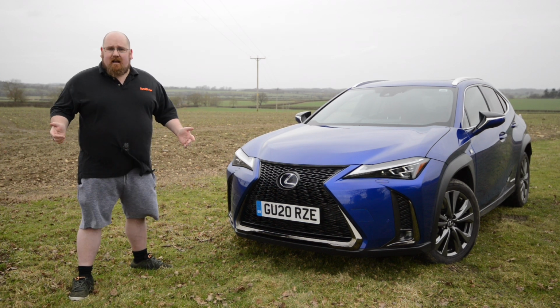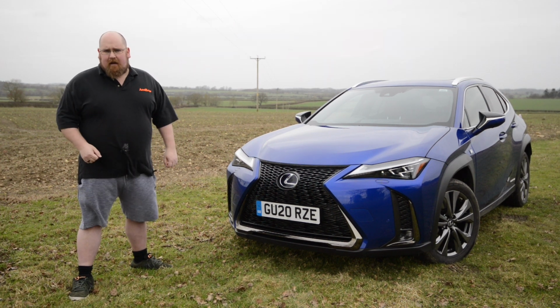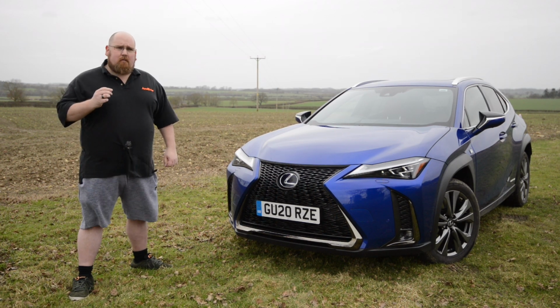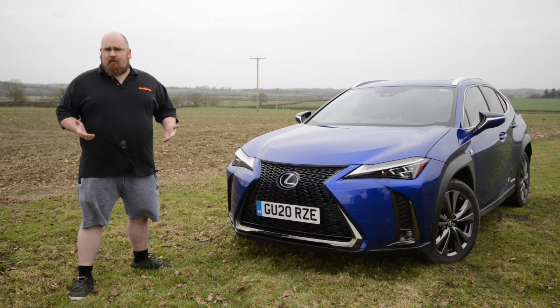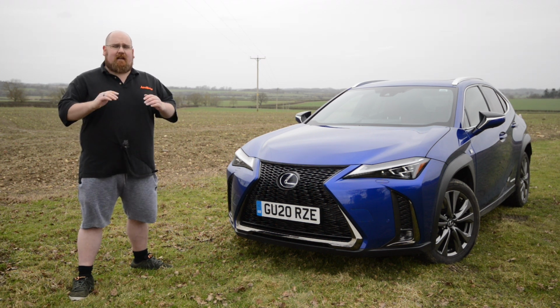For the last 10 years, if you wanted an entry-level Lexus, you could go for the CT Hybrid hatchback. And although it was a nice little frugal and reliable hatchback, in the last 10 years it's had two midlife facelifts, but fundamentally it's still the same car underneath. So by today's standards, it does feel very dated and cannot compete with its rivals. So Lexus had to do something.